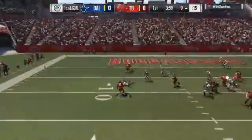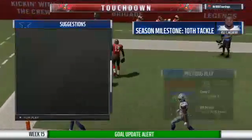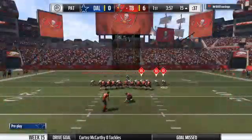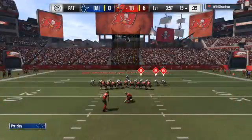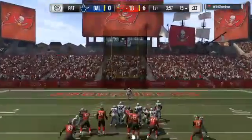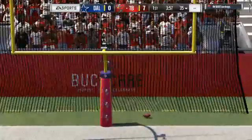Looking to throw. A quick throw here, that's complete. And he's into the end zone for a Tampa Bay touchdown. Their big-bodied receiver, his 5th touchdown now on the year. And the Bucs take the ball down the field and score on their opening drive. And he's able to put it through.